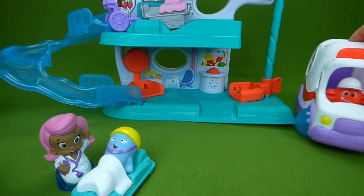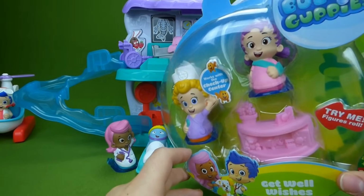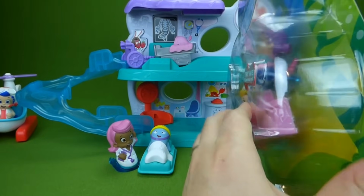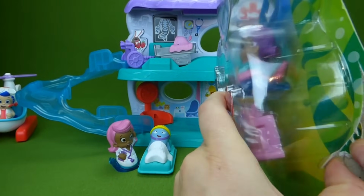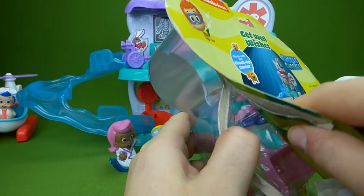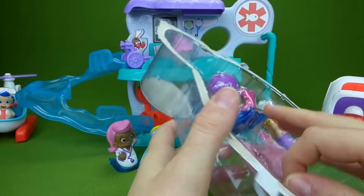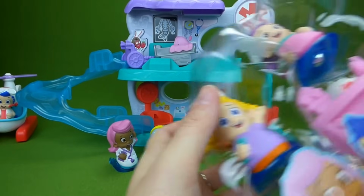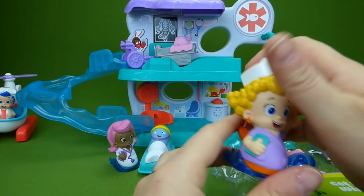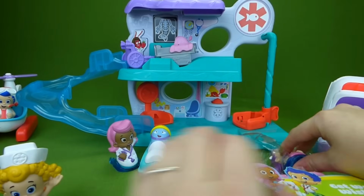Woo-woo, you're welcome. Now we need our check-in center that says get well wishes. We need to open up this one so that Nurse Dima can check in our new patient. So here we go. Let's open it up. What have we got in here? We've got Nurse Dima ready to check in the new patient.